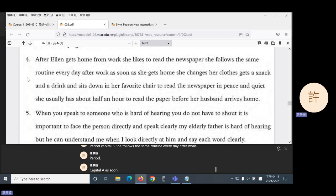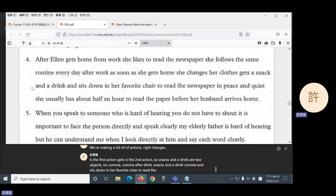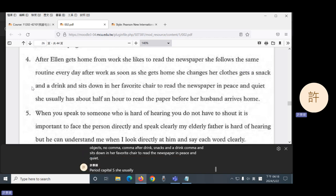As soon as she gets home, comma, she changes her clothes, comma, gets a snack and a drink, comma. We're making a list of actions, right? Changes is the first action. Gets is the second action. So snacks and a drink are two objects, no comma. Comma after drink, snacks and a drink, comma, and sits down in her favorite chair to read the newspaper in peace and quiet, period, capital S. She usually has about half an hour to read the paper before her husband arrives home.